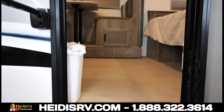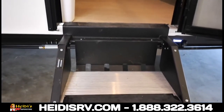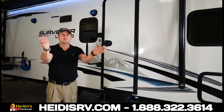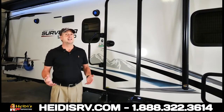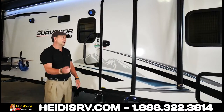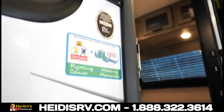Hey, again, new this year for the Surveyor Legend are these beautiful platform steps. Will easily hold my weight and pretty much everybody else's. You come on outside. If you recall, we talked about best constructed, most turnkey, ready to go. We've been seeing a lot of those turnkey, ready to go things, and a lot of construction things. But this is what you want to look for when you're comparing the Surveyor 19BHLE to other trailers. Look for this Azdel on board sticker.